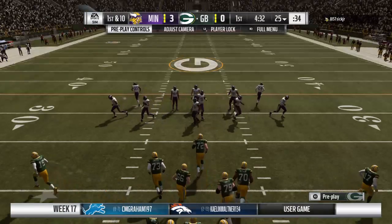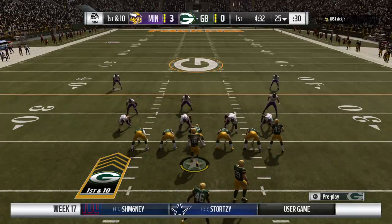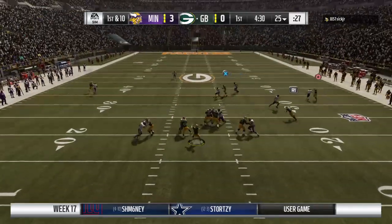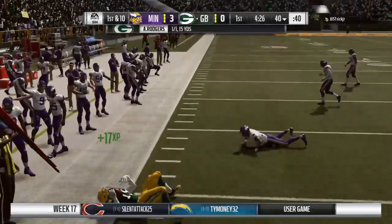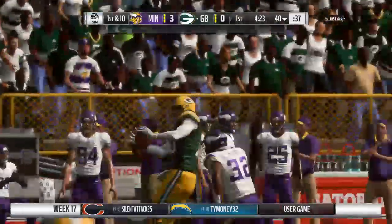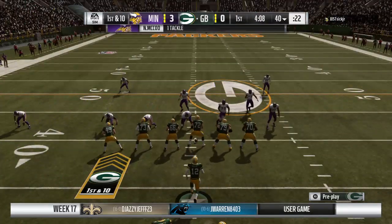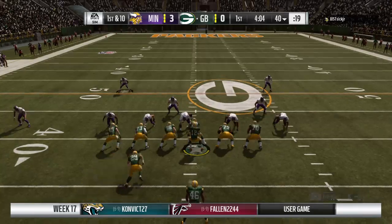Rodgers will break the huddle and bring the pack up 1st and 10 at their 25-yard line. Here's Rodgers. They'll get this complete to the Notre Dame man, Equanimeous St. Brown. And he takes this up to the 40-yard line before being corralled. 15 yards is the pickup there, and the drive starting very nicely. 1st down.